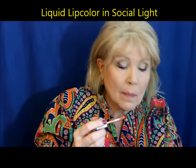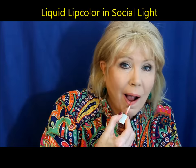And this third shade, it's like the Three Bears. This is the perfect one. This is called Social Light, or Social Light, if you say it fast. I just think this is a gorgeous color. I had several other samples. I was going to swatch them, and then I thought, you know, I'm going to stop. I'll swatch them in another haul.